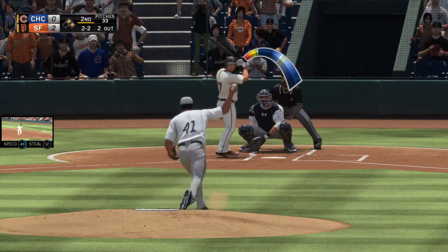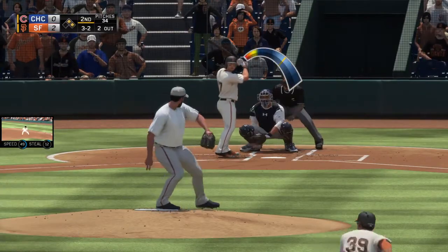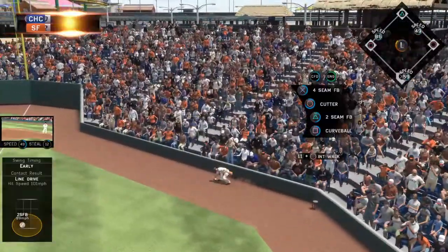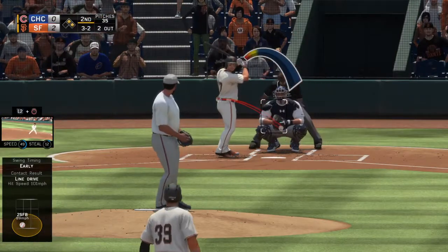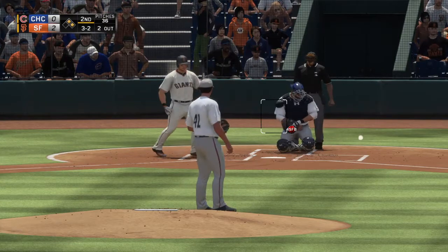He's set. Here's the 2-2. Fastball didn't miss by much, and it's a full count now. 3-2. Pitch count already becoming a factor. He's at 34 now, still not out of the second inning. Fights off another pitch and hits it foul right at the plate.